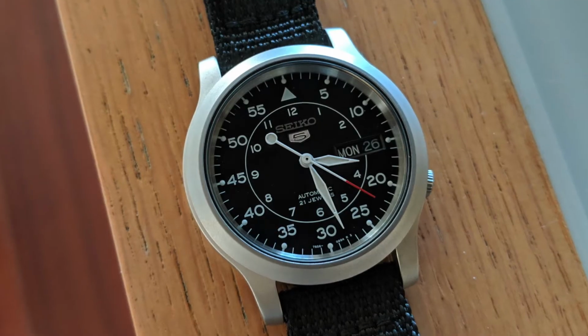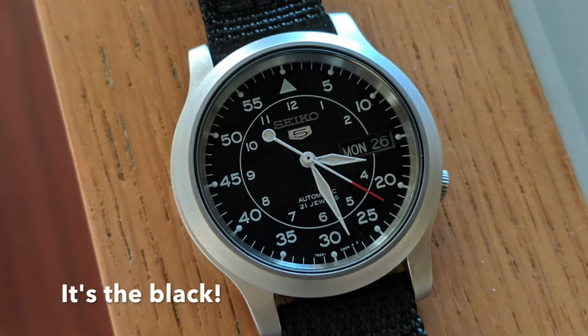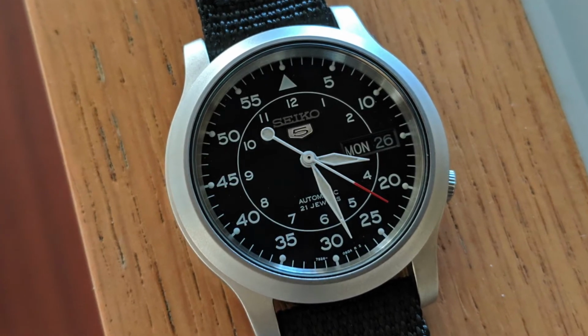Another watch to check out if you're looking for a watch for around about £100 is the Seiko 5s. So the Seiko SNK809 in this case, I think that's the blue version. I think this is the best watch under £100. The Seiko 5s nowadays are a little bit more expensive.